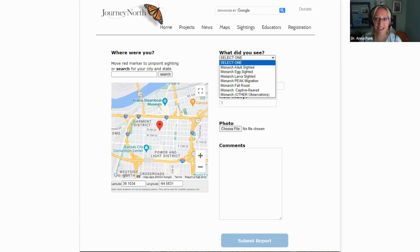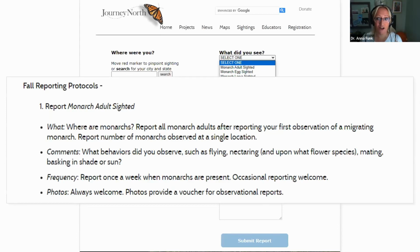Now there's a comments box, and this is actually really important. There's more instructions on what you should include in the comments back on that monarchs page. That includes stuff like, was it just flying by, or did you see it visiting a flower, and things like that. So anytime you want to submit an observation to Journey North, you should check the main project page for instructions on what to put in the comments.